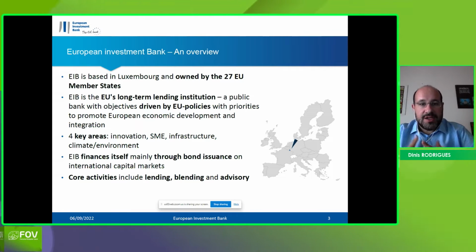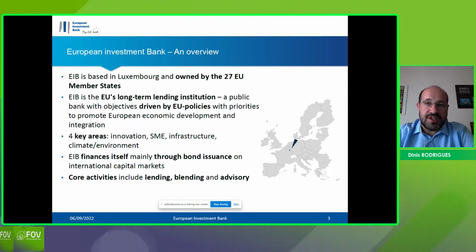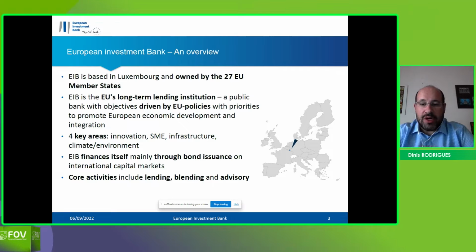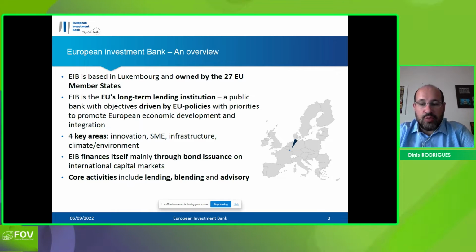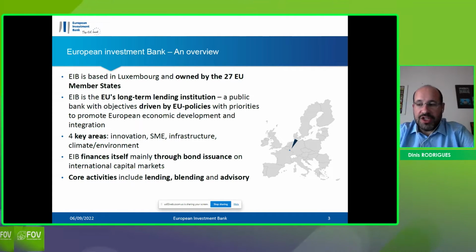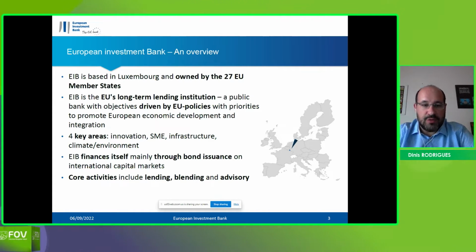at the end. So the European Investment Bank is based in Luxembourg, and it's owned by the 27 EU member states. The EIB is the EU long-term lending institution, a public bank with objectives driven by EU policy. Typically we help to finance the EU policies, and because we are speaking about energy efficiency and renewables, our activity is fully aligned with the EU priorities, and largely takes into account the EU directives and regulations on energy efficiency and renewables.